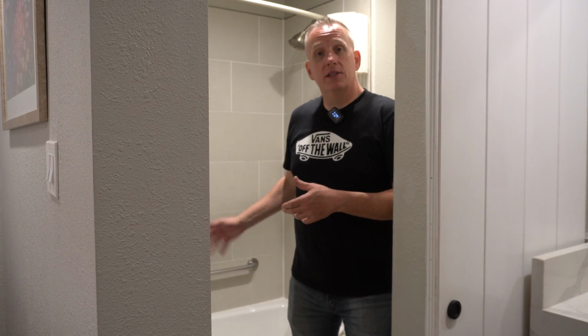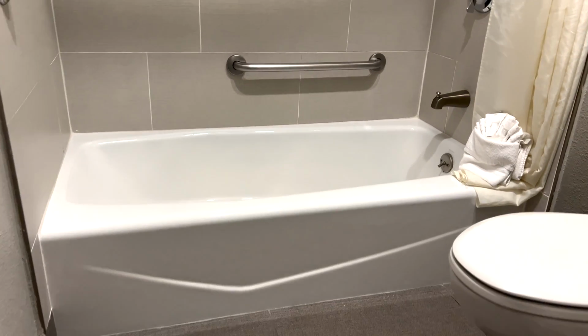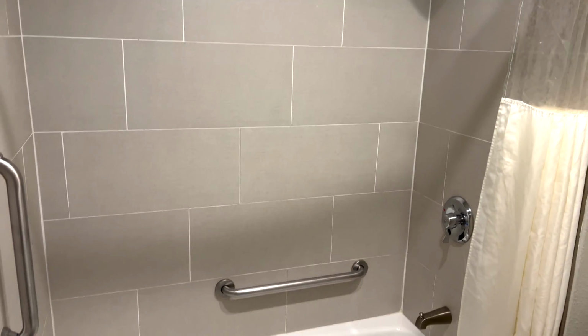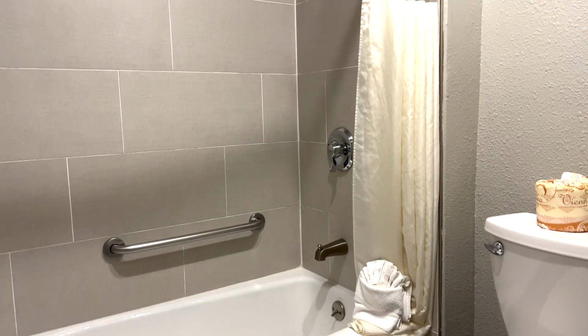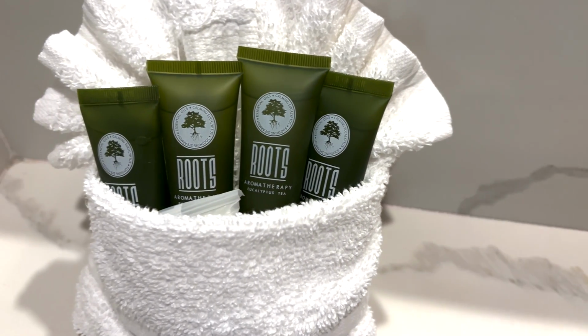This bathroom has a tub shower combination and the toilet is right behind me. The shower head stands about 6'2", 6'3". There is a hook here and there's a fan in here, if you can hear it through the microphone. There are 2 overhead lights that are directly above the toilet here. The shower tub area is slightly dark, but shouldn't give you any issues.